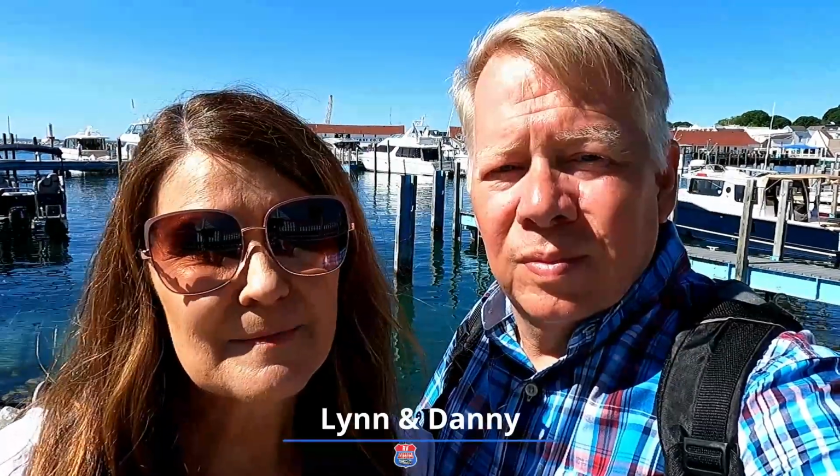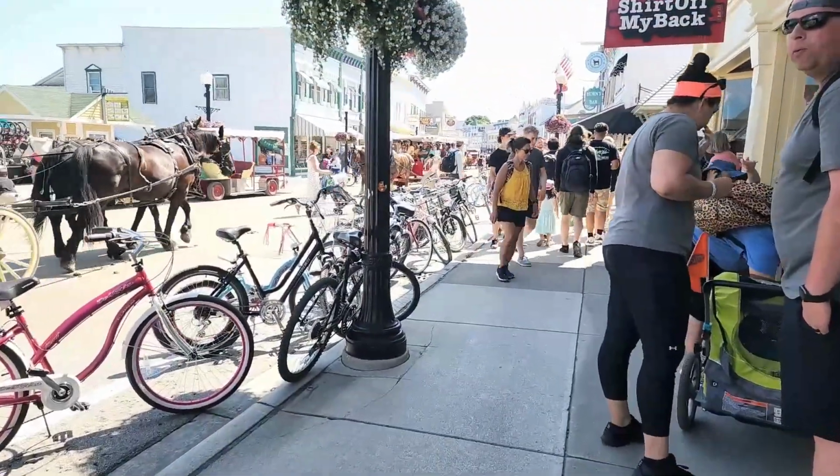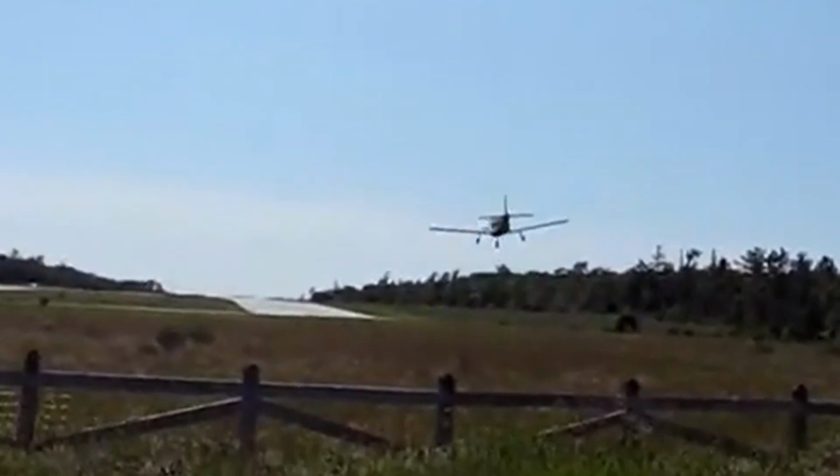Mackinac Island is like a step back in time. There's no cars. The only way to get around is by bicycle or horse carriage or walking. And the only ways to get here, I guess three ways, is the ferry, which you saw us on, and then also if you have the privilege of having a boat or renting a boat, you can come out and they have a marina. And the last way is by plane. They say over 30 planes land here a day.